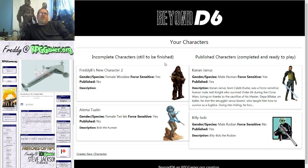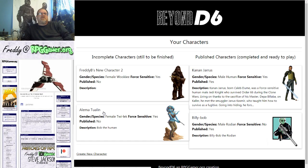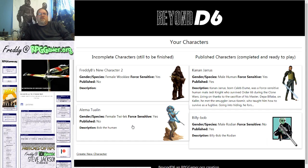So, we've got 4 characters here. They're now separated into 2 rows. We've got incomplete characters, these 2, and published characters, which are these 2. So Billy Bob I created last week, who ended up as a male Rhodian. I can't remember if that's what he was. And Bob the Human here, which we've been working with since the first episode, who's now Alima Tuolin, a female Twi'lek.